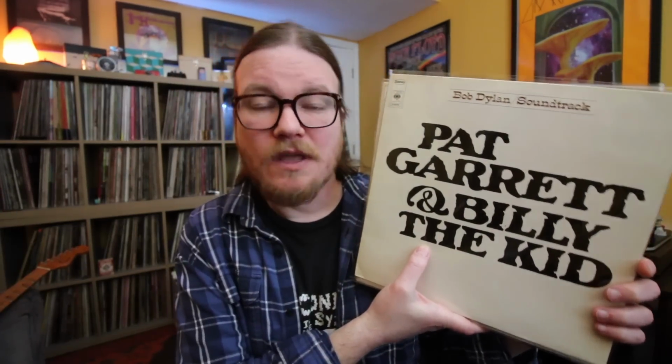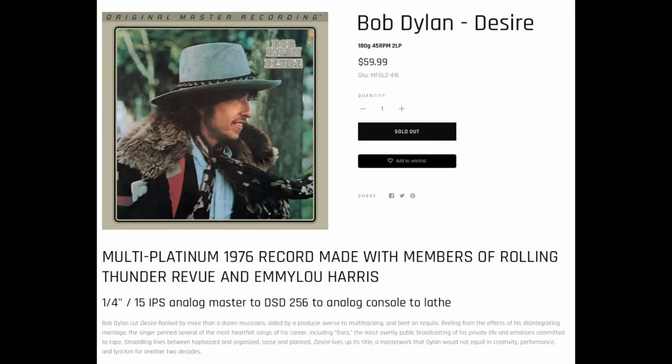I paid around $10 apiece for these records, and I got 1, 2, 3, 4, 5 Dylan records, right? Near mint, beautiful sounding stuff. So I've got about $50 in this stack of Dylan records. If you consider that that's one modern audiophile repress, reissue, if you will, it's a pretty good deal, right?